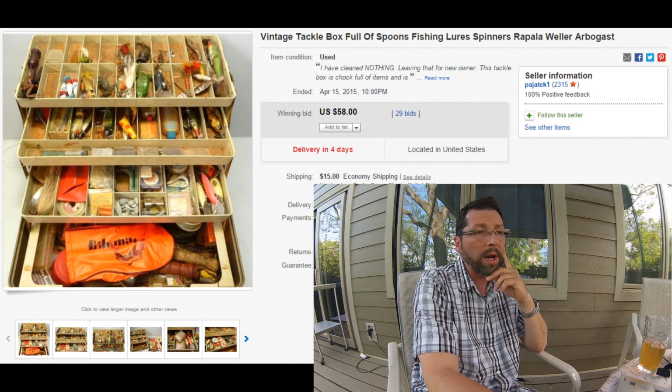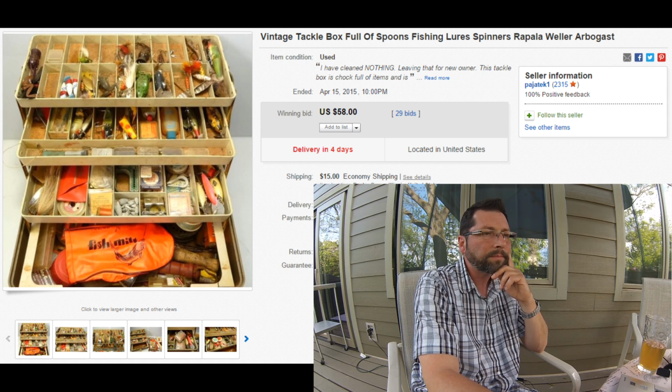And I put it on auction. It did create some buzz. I got about 29 bids, but I did describe what was in it, so it wasn't the hottest thing out there available at that particular moment. So we only generated $58. Had $15 shipping, that covered the shipping. So I still made a good 30 bucks on it or so. Just, vintage fishing stuff always sells.